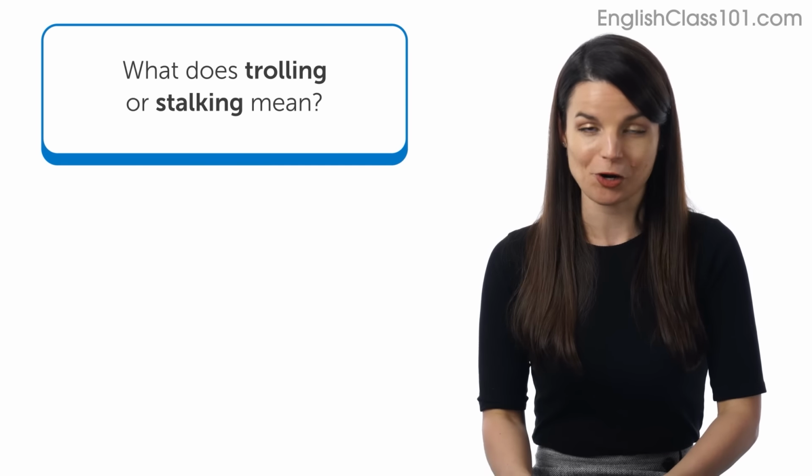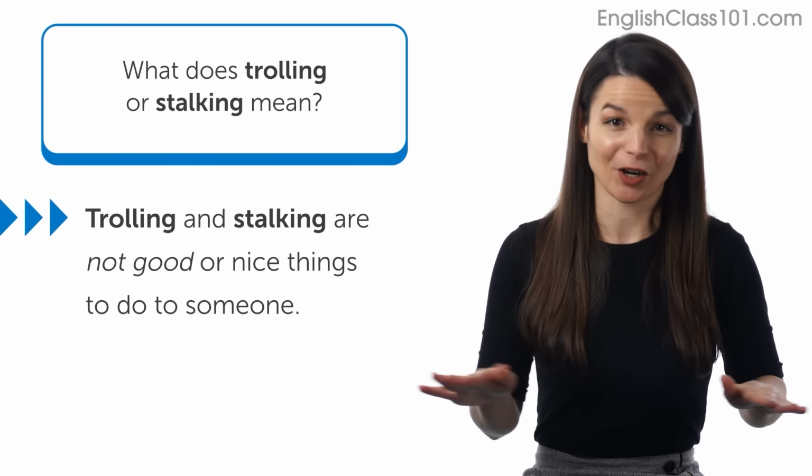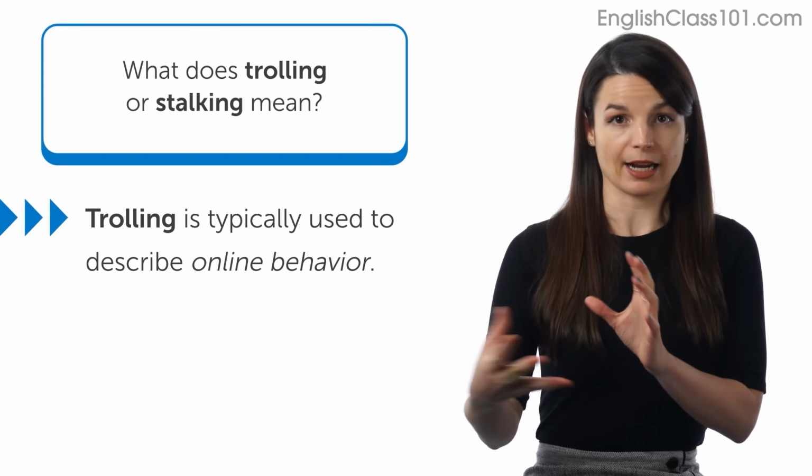Ooh, heavy question, dark question here. So trolling and stalking are not good things. Neither of these things are good. Let's start with trolling someone. So we usually use trolling when we're talking about online activities.